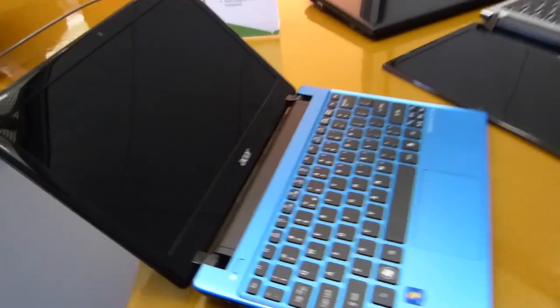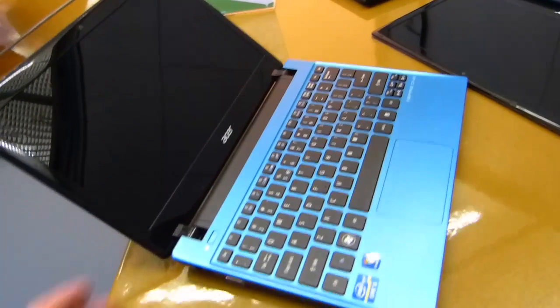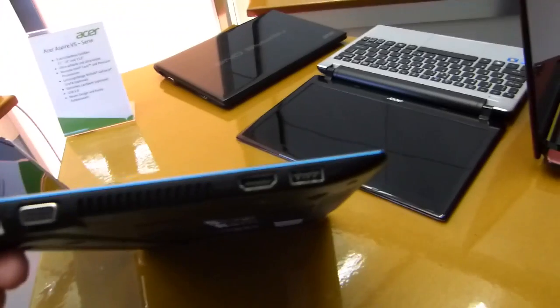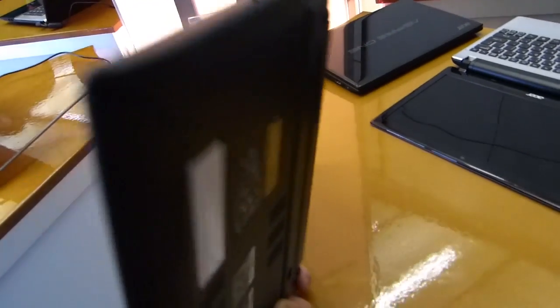V5. Anyway, I think this is great, and I think this actually sort of marks the end of netbooks because it's now moving into ultralight mainstream processors. We're talking about Core i3, Core i5. We're talking about HDMI here, USB 2, VGA. That's a LAN port there on that side. Two more USB 2s. There's power. There's Kensington port lock, headphones as well.